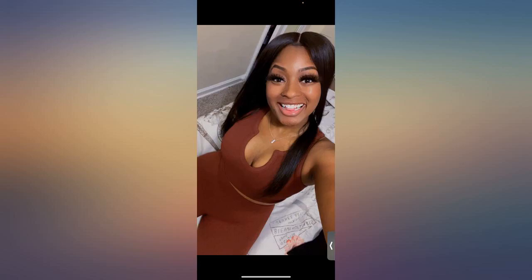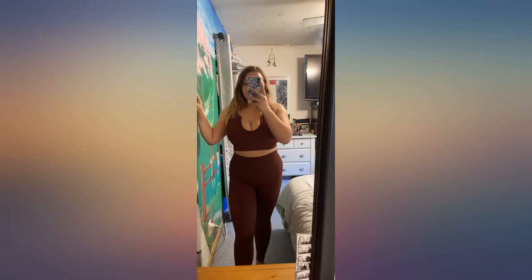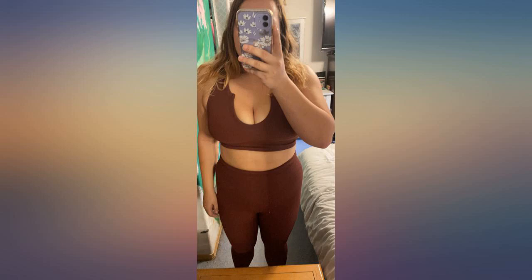This set is amazing. It's so comfortable and flattering. It has a lot of stretch as well. I'm 5 feet 5, 195 pounds. I was actually surprised by how well this fit me. The stretch was out of this world and it fit well. Definitely would recommend purchasing. This is so cute.